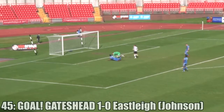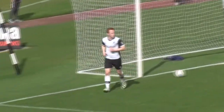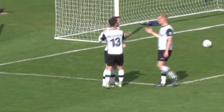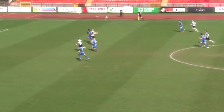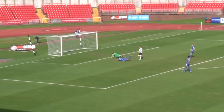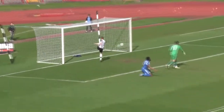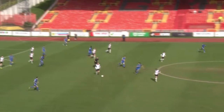Jordan Burrow wins the header. Can he find Danny Johnson? Can Danny Johnson finish? He can! What a great move! That was what we've been looking for all game, the link up between Jordan Burrow and Danny Johnson. It was a long pump forward from James Montgomery, a little header down from Jordan Burrow, and I think the Eastleigh defence were caught napping there because he was in acres of space. All he had to do was take his time and he slotted it into the back of the net. It's Gateshead 1, Eastleigh 0, and that couldn't come at a better time for Gateshead, just before half time.